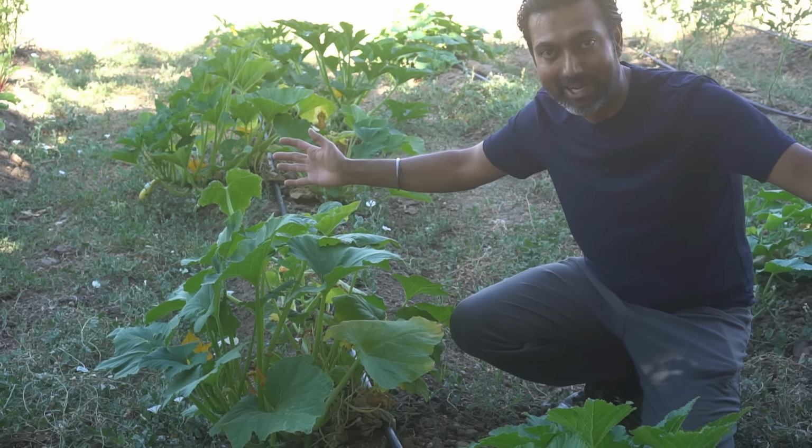Check it out. The squash is not as big, it doesn't grow as vigorously. However, if you have an area in your garden that does not receive full sun, you can still grow squash and still enjoy squash in summer.